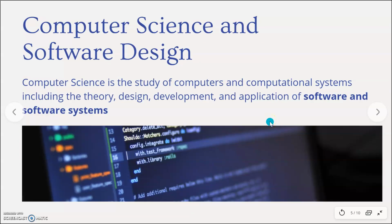So the first one we're going to be talking about today is computer science and software design. So what is computer science? You should have a general idea of this. We all use computers. So computer science is the study of computers and computational systems, including the theory, design, development, and application of software and software systems. So it's basically the study of computers, or how to make the software that goes with computers. Computer engineering, I like to think, is more of the hardware engineering, but computer science a lot of times deals with software.